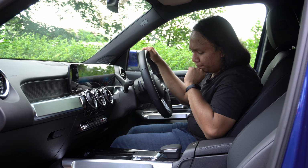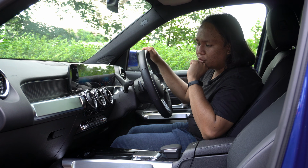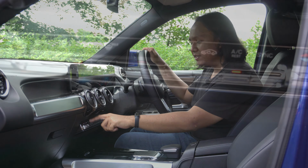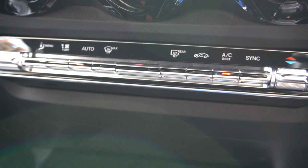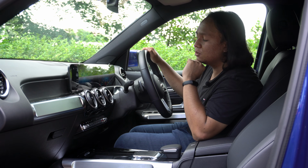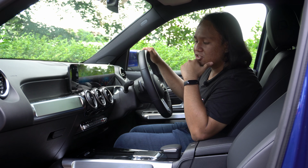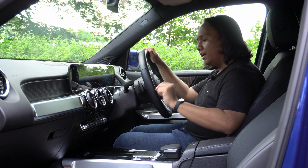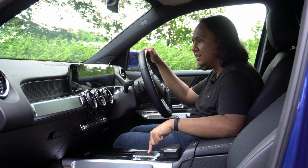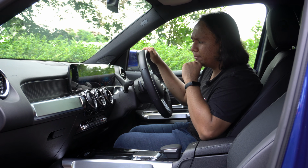That said though, the fact that you have to use this screen quite often is a little bit annoying. I'll give you one particular example. If you want to adjust the fan speed, there is a button for it here. If you'd like to adjust the recirculation, there is a button for it here. If you'd like to change the temperature, there is a toggle here and a toggle here, because this car comes with dual zone climate control. However, if you'd like to change the direction of the fan or the air conditioning blowing, you have to press the menu thing, and then you have to manipulate it using this touchpad or your finger or this touchpad here in order to get it to the right direction. So there's just a lot of operations required to make this work, which I feel is a little bit confusing.